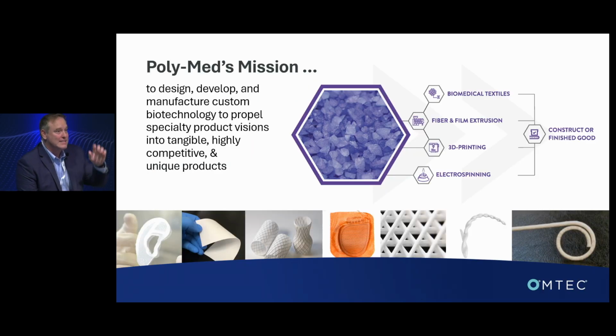So my name is Scott Taylor. I'm the Chief Technology Officer at PolyMed. So we focus on polymers, but not just polymers, absorbable polymers, and specifically absorbable polymers and their use in medical devices. So you can read PolyMed's mission. There's no need to belabor that point.